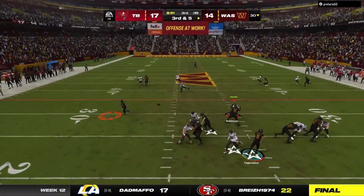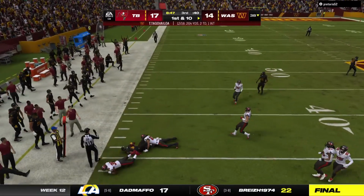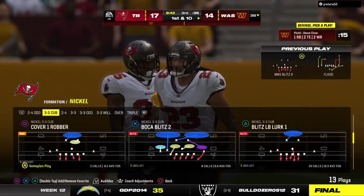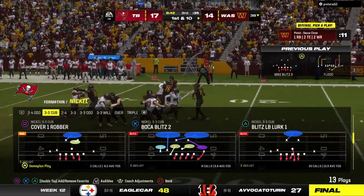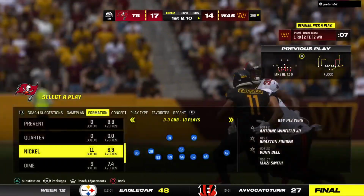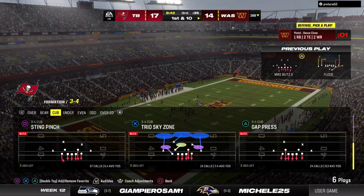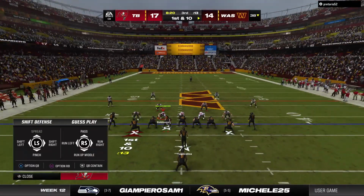Tua sets up to pass it. And a quick throw here, that's complete. And he's going to have a Commanders first down as he's able to get 8 yards there on 3rd and 5. I'm not sure that was necessarily a safety valve or a check down throw on 3rd down. Sometimes just try and find the open guy and get him the ball. He did exactly that and found a way to pick up a first down. So here's a 1st and 10 at the 38.